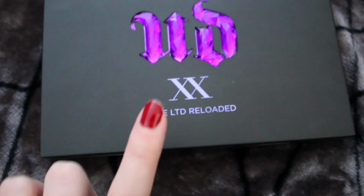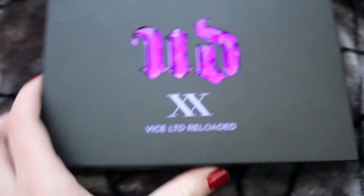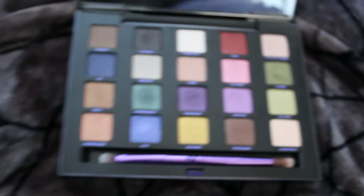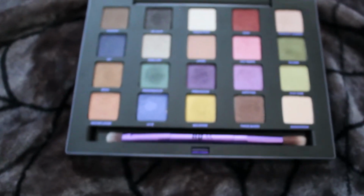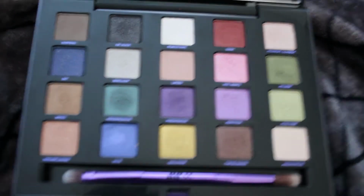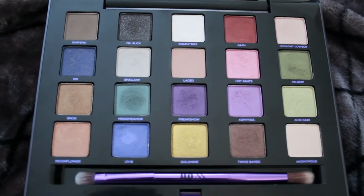Okay, Urban Decay Vice Reloaded. Look at that, so nice. It just pops open with the button. I got this for Christmas from my aunt, which I'm so thankful for. Thank you very much. She's not watching, but you know, whatever.